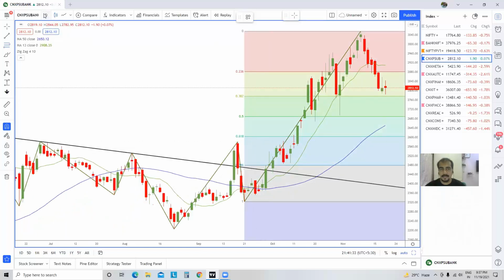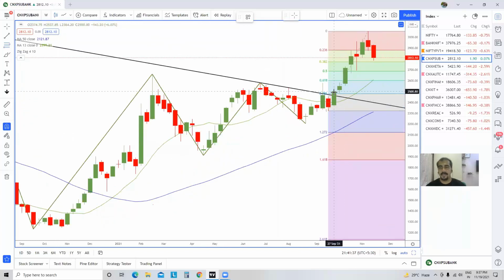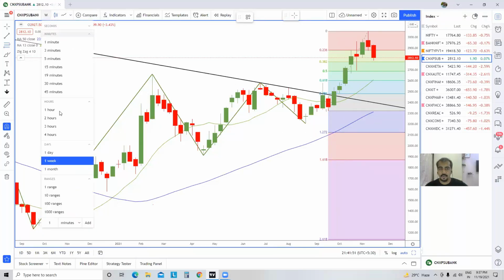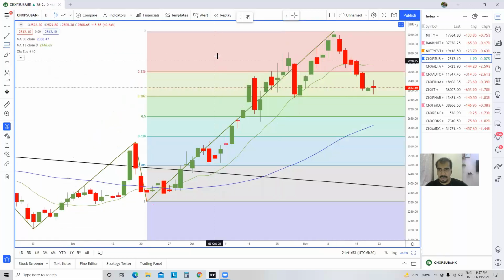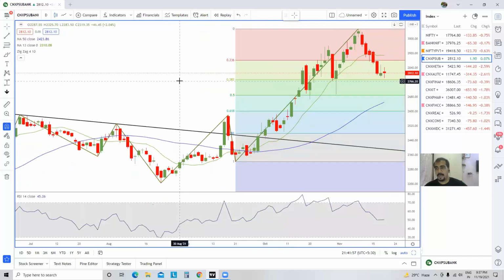PSU Banks in the weekly chart, yes, when the entire market comes down, so do the PSU Banks, but it is absolutely all right. As of now, nothing seems to be majorly wrong over here. According to my analysis, the trend is still up, no problems whatsoever. In the daily chart, the trend is flat. We don't have any trend basically as of now, but we are near supports.